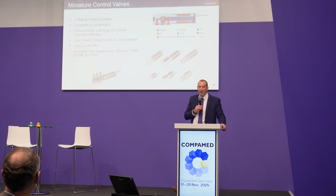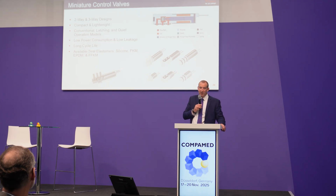So I also talked about miniature control valves. This is another thing that we brought to bear when COVID hit, because you need to sometimes move the air passage to different channels within a device. So we have a huge array of different control valves, and these are some of the most compact on the market. We have latching valves, we have even quiet valves that pair very well with this pump.